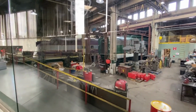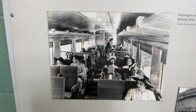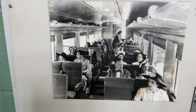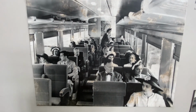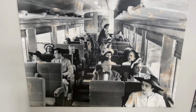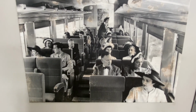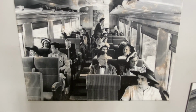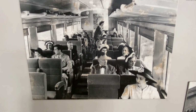Come up here and check them out while they're working one day during the week. Look at this picture here. People in the rail car going on a trip. Something you won't see every day here. In today's train rides or plane rides or any ride, it's people all dressed up to go somewhere. And they look good back in the day. Heck, people come out in their pajamas these days, slouching around. This looks terrible.